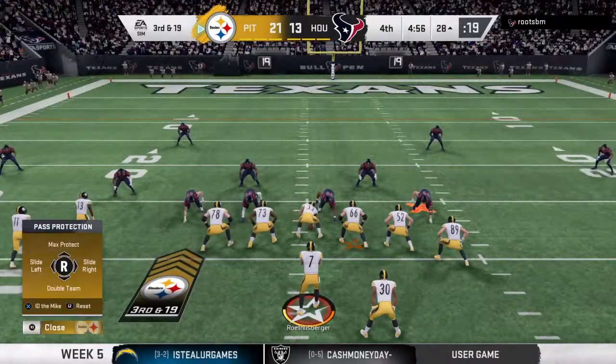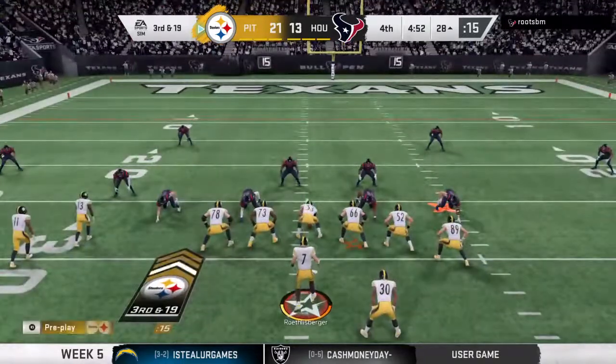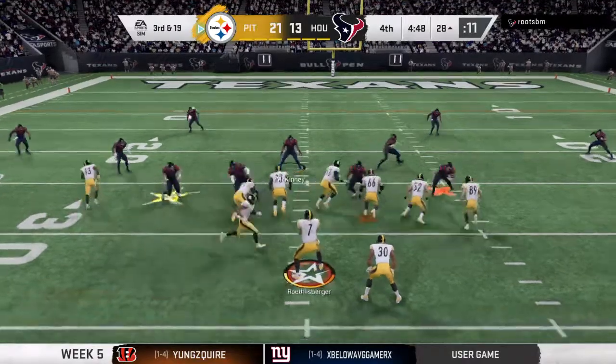Shoot. Watch the shoot. Alert 3, alert 3. Alert 3. Flash it.